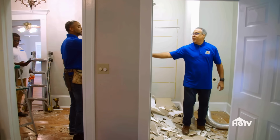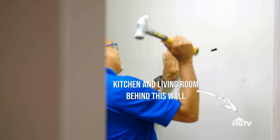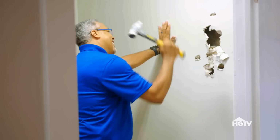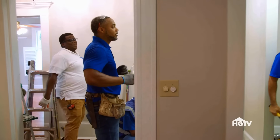That's gonna be great. You hear that? I think we'll punch a hole in there and see. I think we'll be lucky. Oh, what do we have here? What is that? I see a 2x4. Yeah, there you go. You know what this is? That's my happy dance.